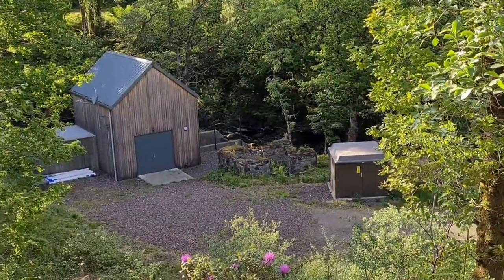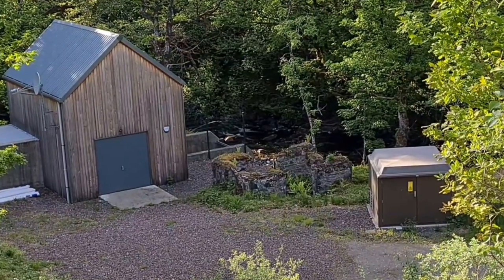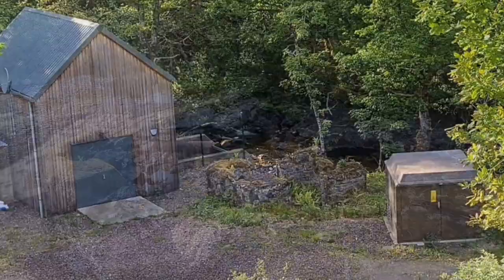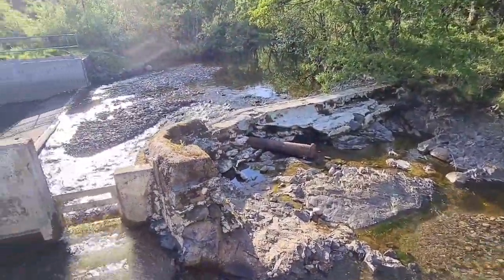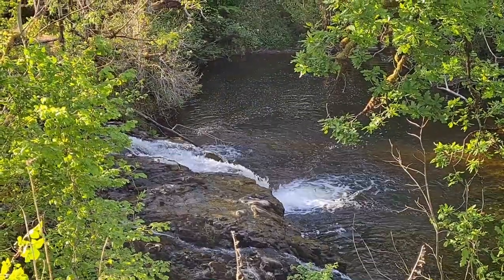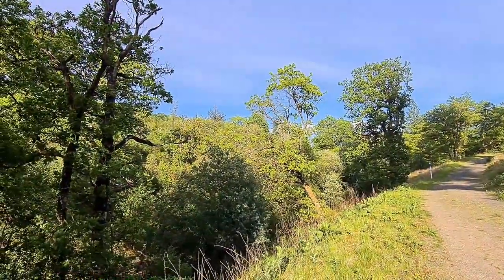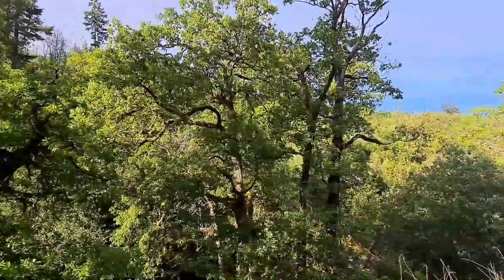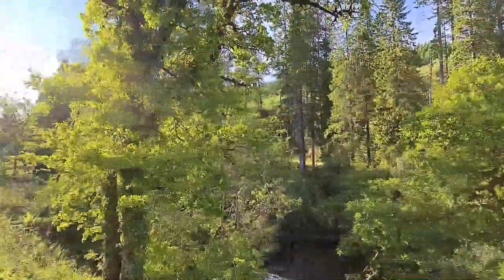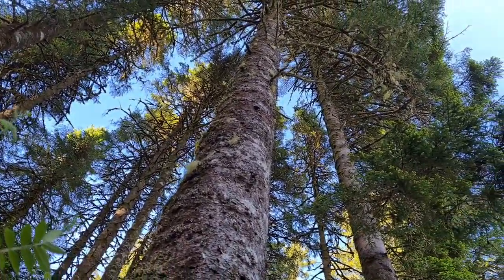We're just making our way up the River Avich currently, and right centre frame there are what we presume to be the old Victorian remains of the hydro system. The River Avich Falls sits amongst this absolutely stunning ancient Caledonian forest. The falls have been eased somewhat to aid with the migration of fish from the larger Loch Avich.